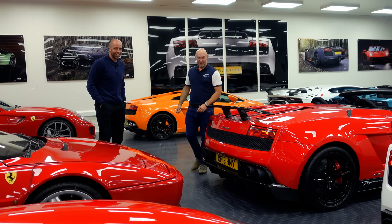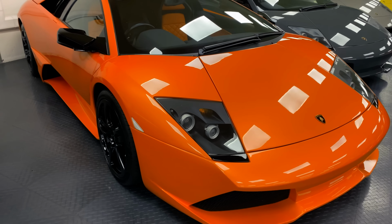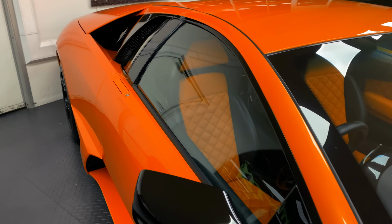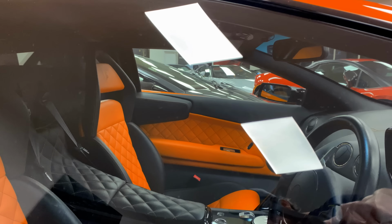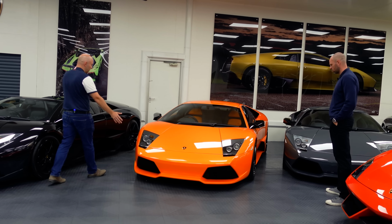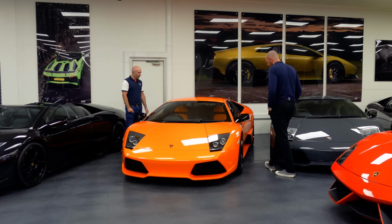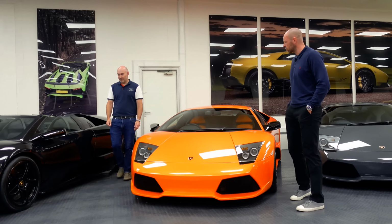Let's have a look at the Murcielago. So let's go around. The Murcielago is a stunning shape again, and it is a nice size. It still feels quite big on the road. Yeah, but it's obviously quite a bit smaller than the Aventador. This is the orange that I had on my one. Now these are probably 170 to 200,000 now.